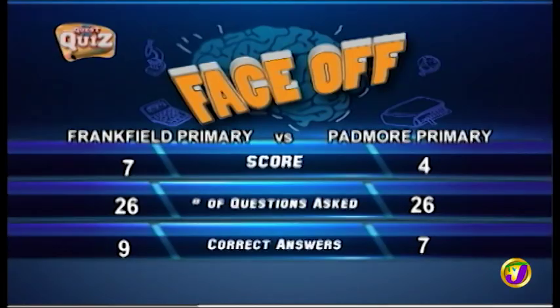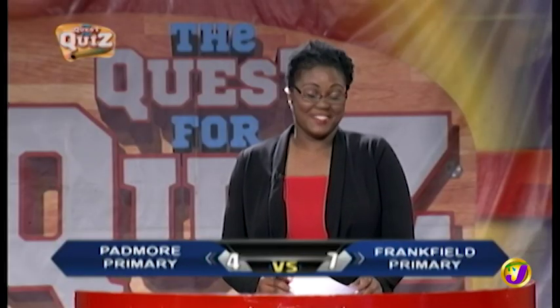section two. Frankfield Primary now has a lead with 7 points at the end of round two, while Padmore Primary follows with 4 points. That means the final challenge is up next. Stay with us. We'll be back after this.